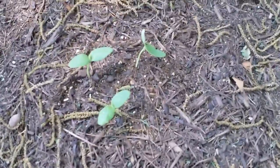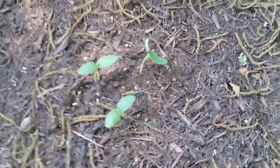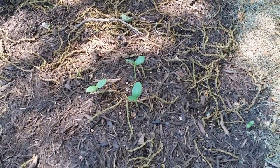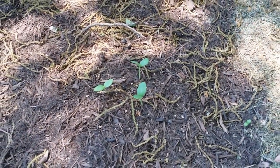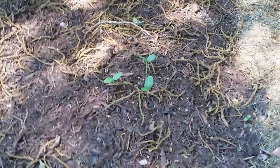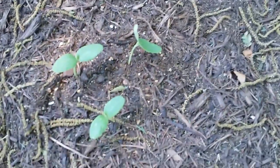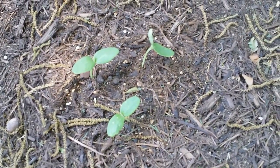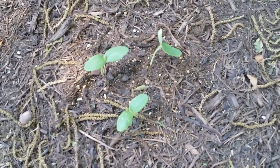Cantaloupe, moving right along. Going to be sprawling out before you know it. We'll have to get the trellis put up, or at least cages put on them to control them. Not too keen on trellising cantaloupe. I know I said I was going to in the last video, but we'll probably just let these sprawl and go and see what we can produce that way.